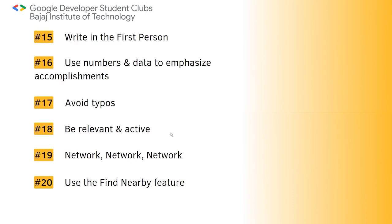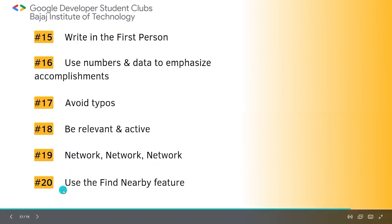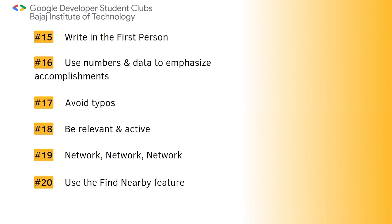And the next tip is use the find nearby feature. LinkedIn has a very interesting feature for mobile that not everyone knows about, that is find nearby. What it does is, when you turn it on, the app shows you profiles of people who are physically nearby, like within your Bluetooth range, and who have also turned the feature on. So this is really important, very few people know about it, that is find nearby.